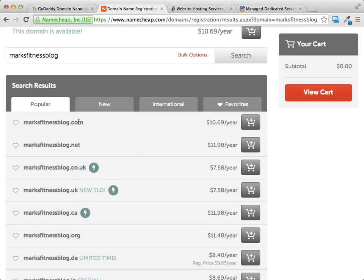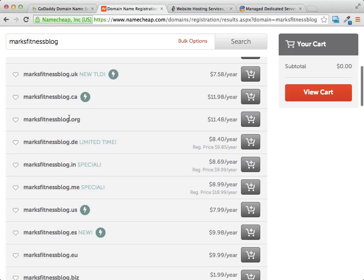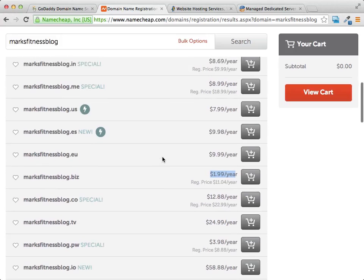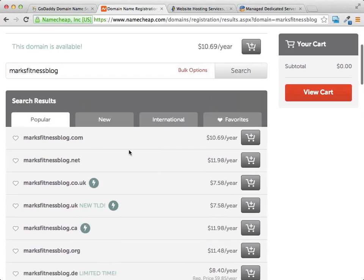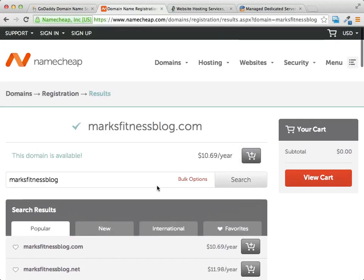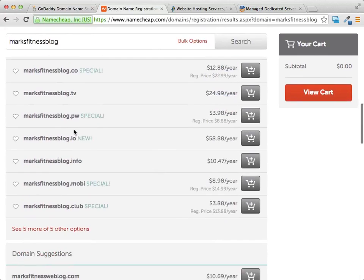So if the .com isn't available for your domain name, search to see if any of the other extensions look good to you. I see that they have a special right here for only $1.99 a year. You can pick up a .biz domain name, and that's a pretty good deal. So I think I'm going to grab a couple of these domain names for right now. But registering a domain name is very simple. I'm going to go ahead and buy this .biz.